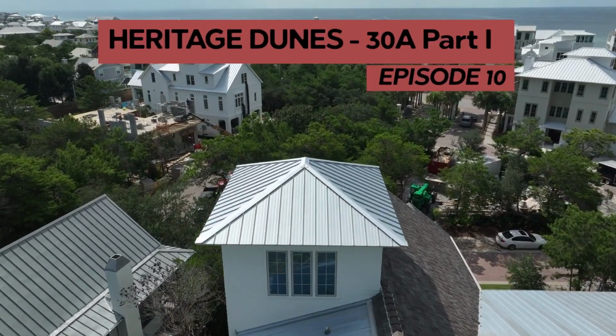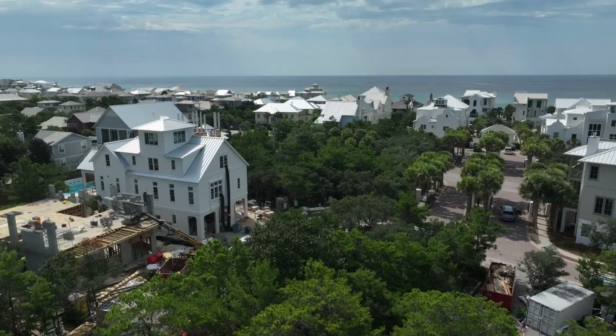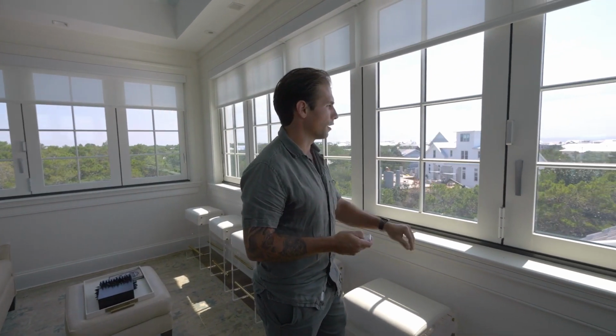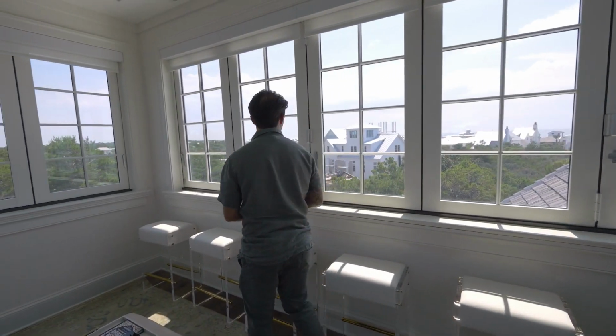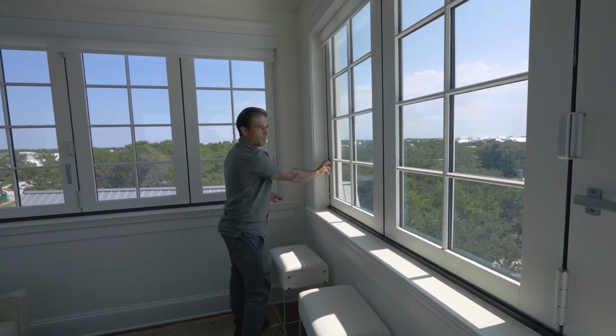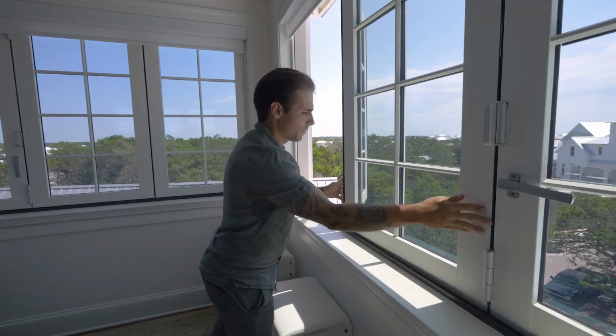So first off, I want to welcome you to 30A, and what better place to do it than up in the 4th floor of this beautiful house, looking through this amazing Eurowall window system that we have here. And we'll actually give it a quick open here just so that you guys can really see it in action and see this area. So 30A is up in the Florida Panhandle and is really a hidden gem, although it's no longer hidden at this point.